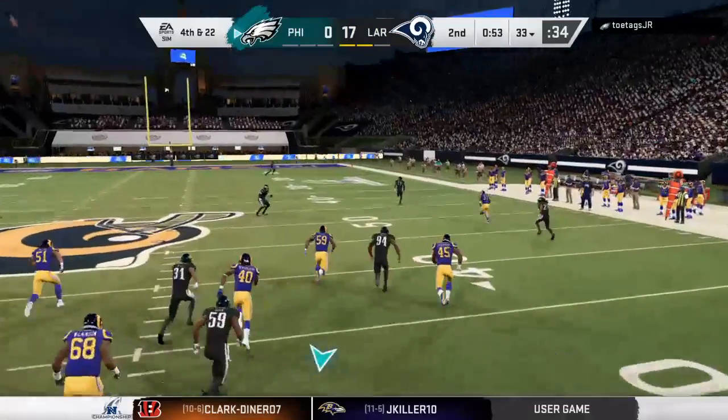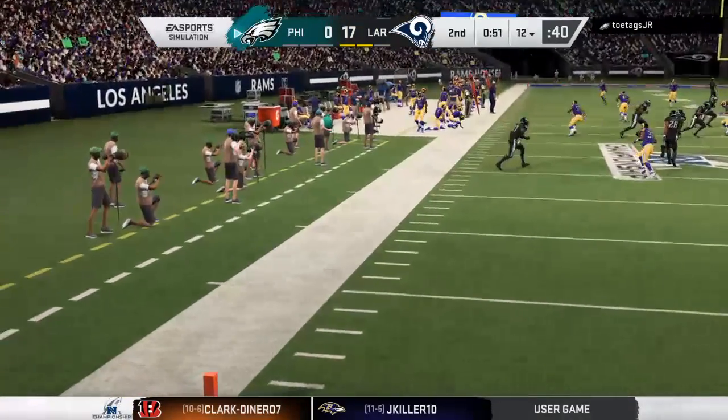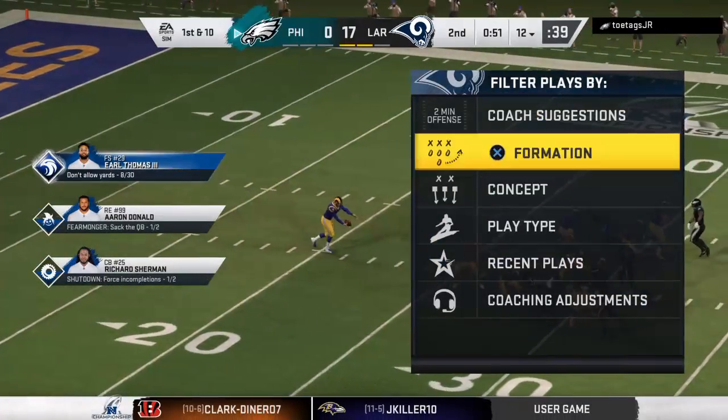On is the punter, Hecker, as he gets this one away. And this will be out of bounds at the what here? The 12-yard line.